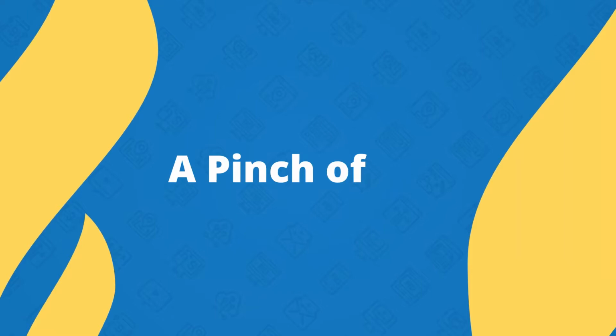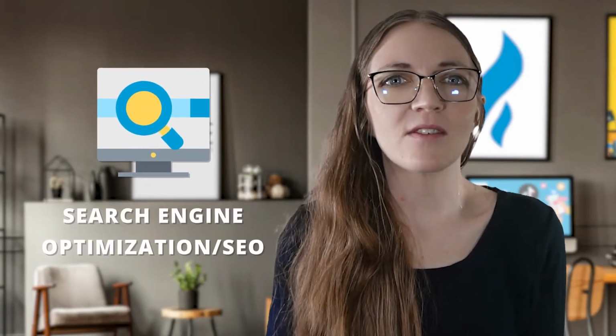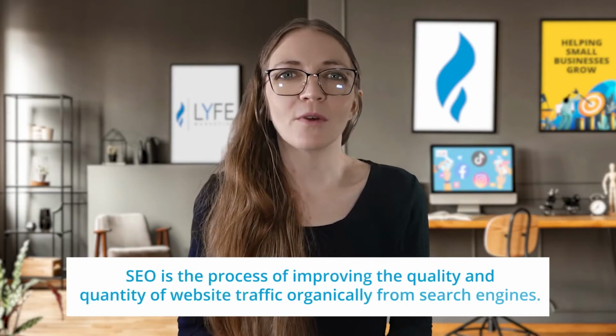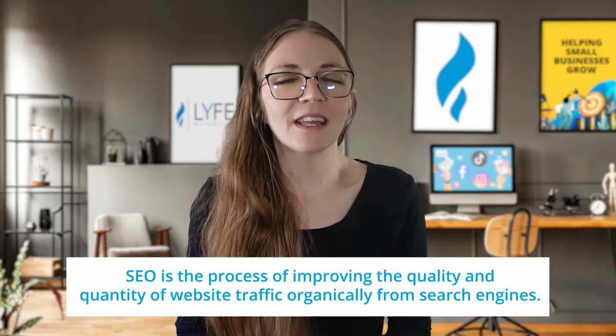The first thing you need to do is add a pinch of SEO. The first ingredient in your marketing campaign is search engine optimization, or SEO for short. First, let's go over what SEO is. SEO is the process of improving the quality and quantity of website traffic organically from search engines. This can be done through many efforts, like your web design, keyword optimization, backlinking, and much more.